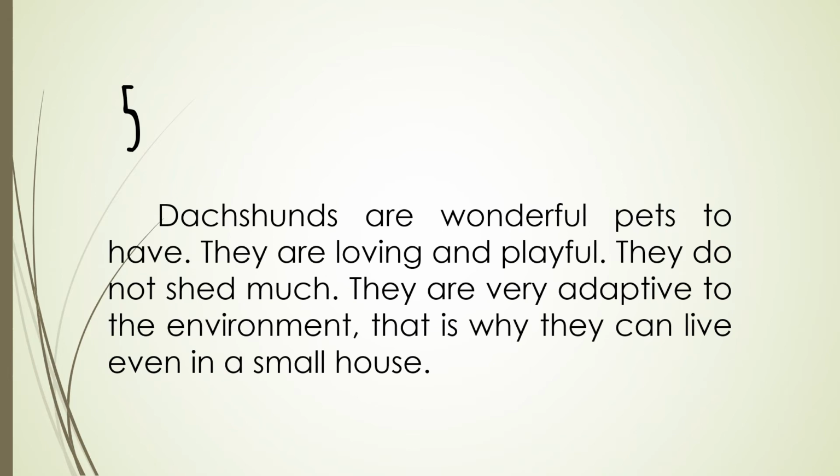Number 5. Dachshunds are wonderful pets to have. They are loving and playful. They do not shed much. They are very adaptive to the environment. That is why they can live even in a small house. Dachshunds are wonderful pets to have.